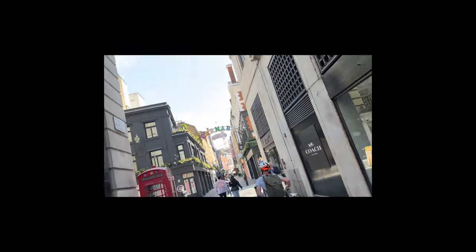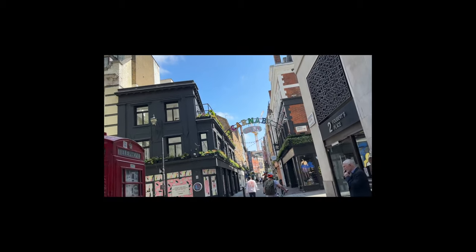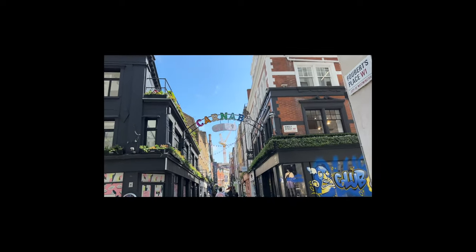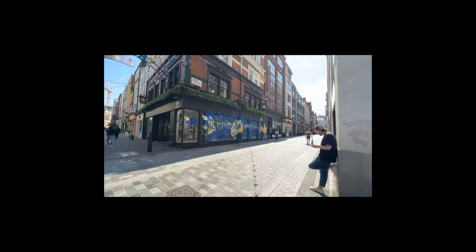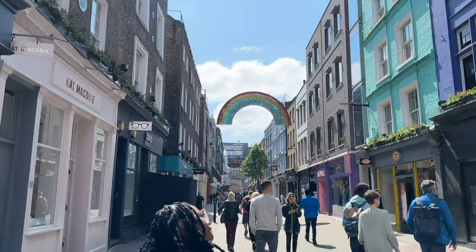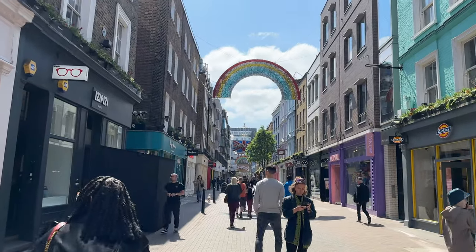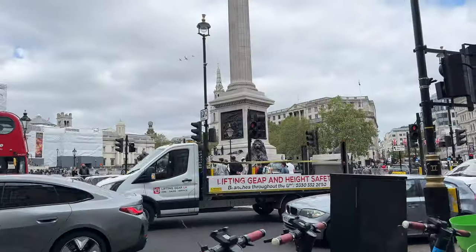Okay, so today was day 6 and our last full day in London. So we went and did some shopping, or some more shopping. So here we are in Carnaby getting our shopping on. So yeah, this is it. Our days were numbered and they've come to an end. And we have an early morning flight tomorrow morning. So yeah, this is it.